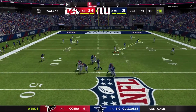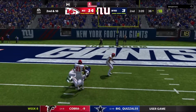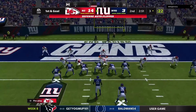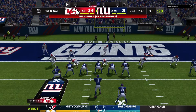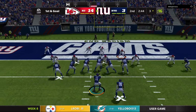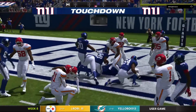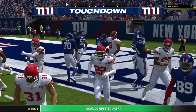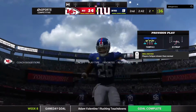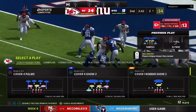Looking to throw. Hale. That's complete. He's got Barkley out of the backfield. And they will eventually get him down, but he's inside the 5 all the way to the 3. Barkley. And he will take it on in for a giant touchdown. Saquon Barkley, his 11th touchdown of the year. And the Giants have got it back to a one-score game.